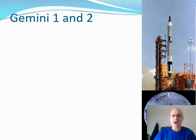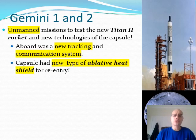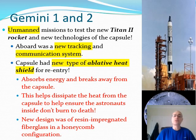Gemini 1 and 2 are unmanned missions. If we're going to test a new rocket, we're not going to put a human being on board the first time ever, because what if the rocket blows up? So these unmanned missions are going to test the capabilities of the Titan II rocket.